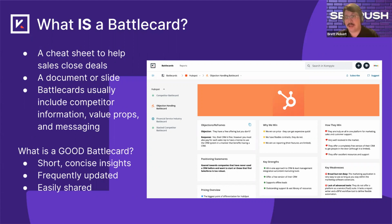Next is, what is a good battle card? They're usually short, with concise insights. You can see right there on the right, there's no more than 6 to 7 words per statement. They're frequently updated. You don't want to have a competitive analysis or a market analysis once a quarter like some companies do, because the market's always changing. Competitors are always changing. Competitors are always moving out updates. If everything was on a schedule, then life would be too easy. But unfortunately, it's not.